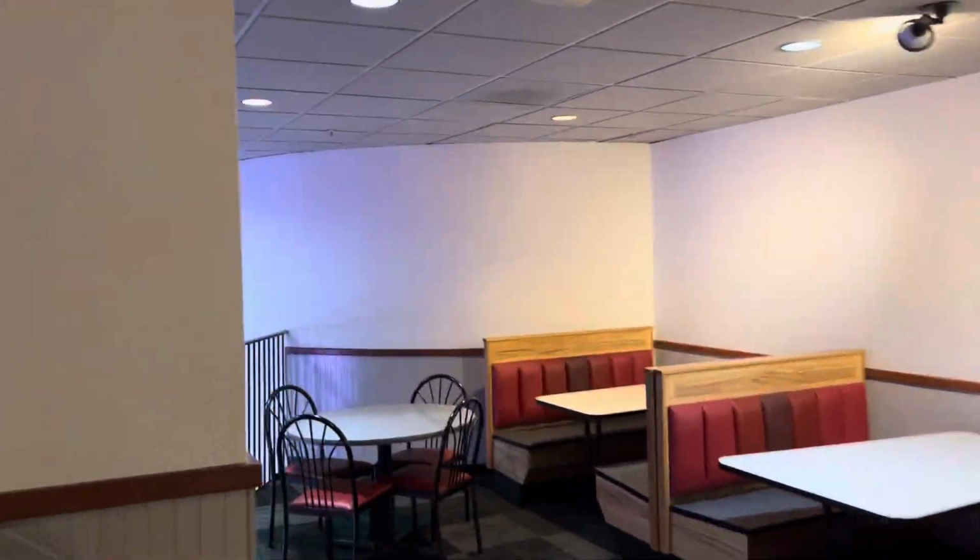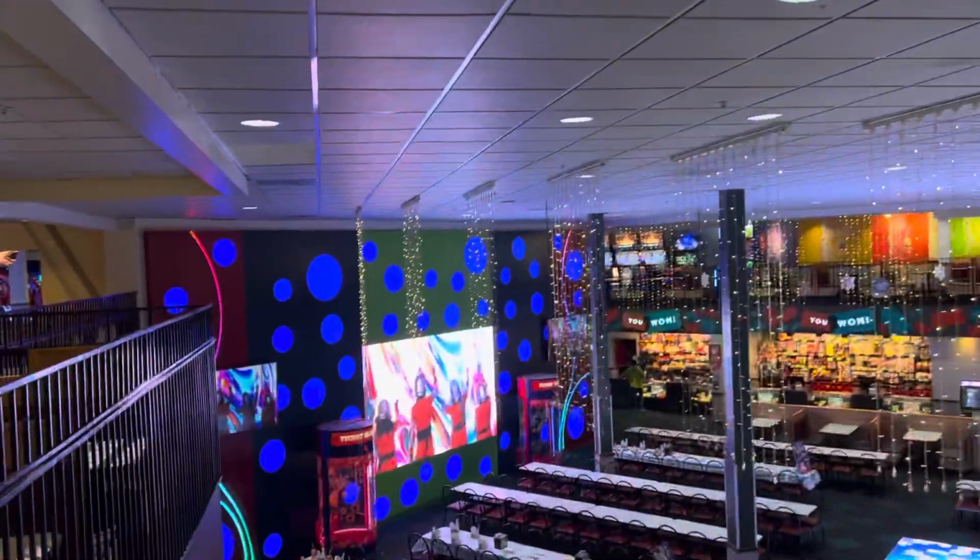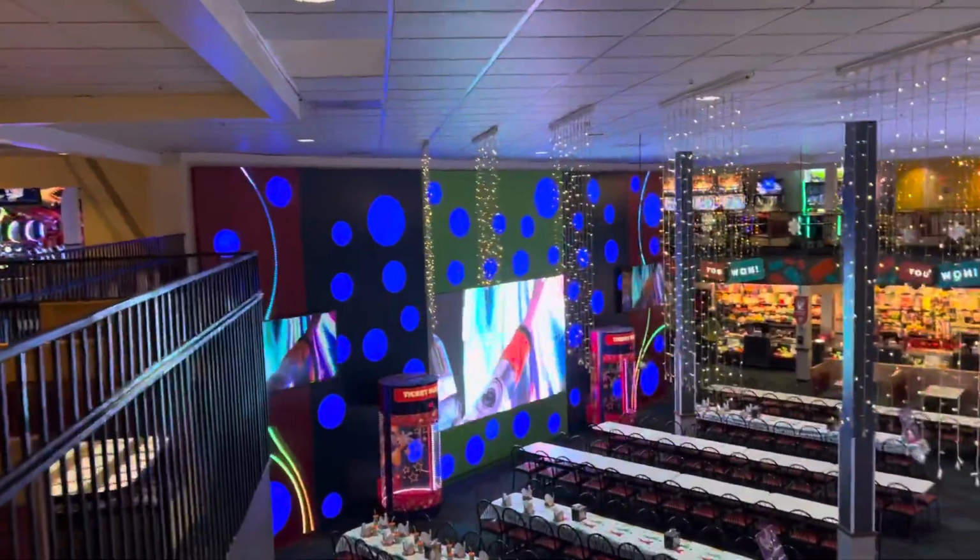So yeah, that is basically it. This is the full tour and walk around here at the famous Chuck E. Cheese in San Jose, California, the world's largest Chuck E. Cheese.